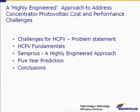So I'll go through the challenges for HCPV, some HCPV fundamentals. And when I say HCPV, I'm talking about high concentration photovoltaic. And I'll review the Semprius highly engineered approach, give you a five-year prediction, and then some conclusions.